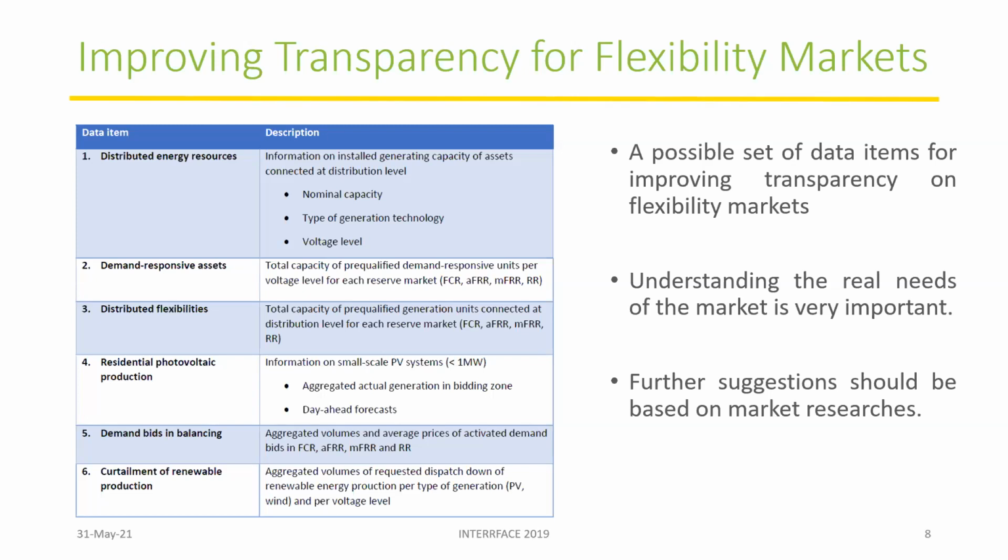Another useful candidate can be information for residential photovoltaic production and curtailments of renewable production, and this will all give information to better understand the mechanism in the flexibility markets. So I believe that all are very strong candidates. And to further improve the transparency in the flexibility markets, we need these ones, and maybe other candidates that will be suggested by you. So from each participant applying to these business use cases, we also expect an outcome related to the possible candidate datasets that can be useful to be published in the future in the transparency platform.